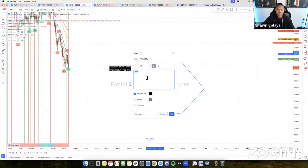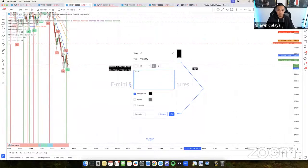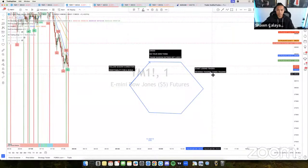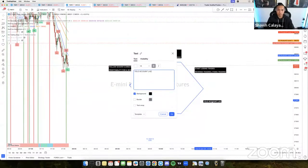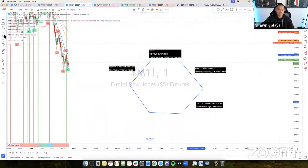You go over here, greed, do your own thing, create random entries, get lucky, right? Start losing trades, revenge trading, FOMO trading. This is a cycle for everybody. YOLO account, fast trades, one account, pissed off, right? And that's usually what happens, right? And then what happens here?